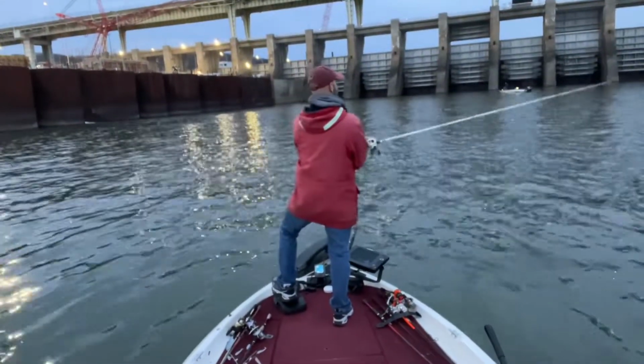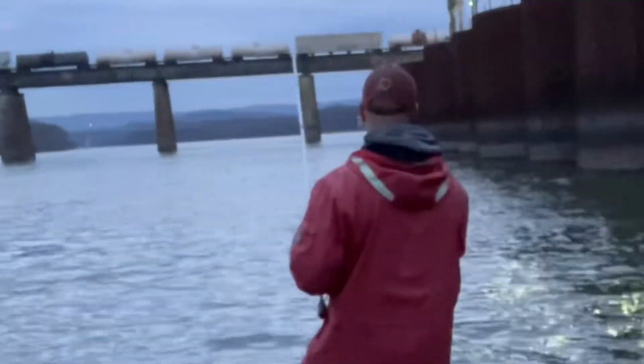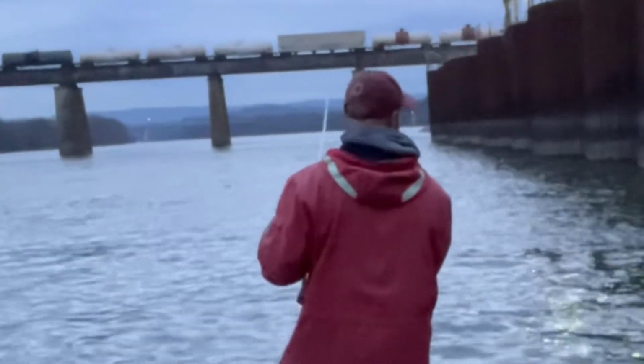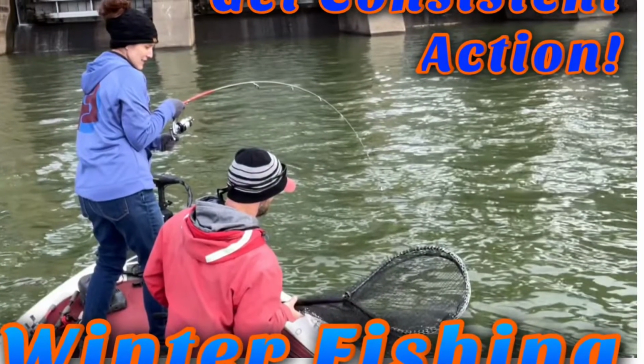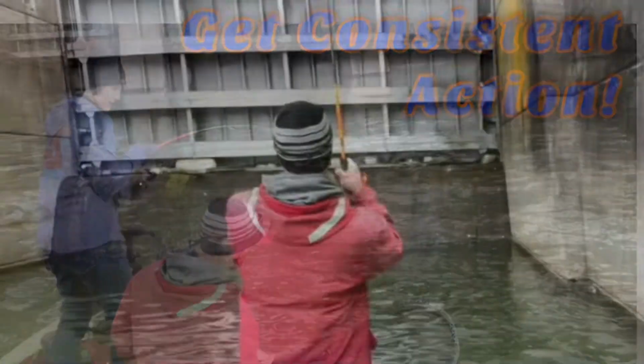I also find that these fish will hit best and more consistently just after dark and just before daylight. Now, this footage was captured just after a short trip that my wife and I took. I had just dropped her off and returned to the dam to wait for sunset. Now, if you missed that video, you really missed out. Here's a sneak peek on the action on how to catch winter bass more consistently.